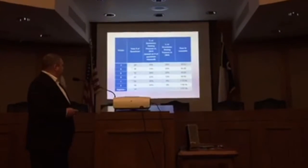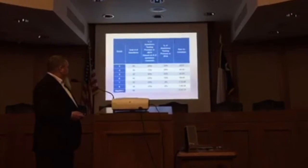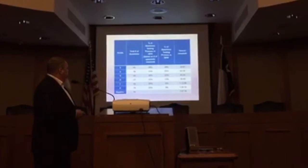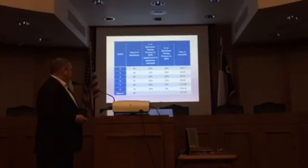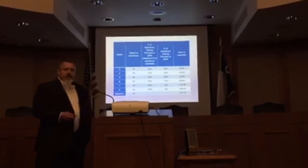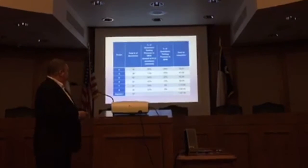So these are the STAAR tests, grades 3 through 8 and Algebra 1. The percent of the questions testing a process or a methodology instead of content. In 2015, they didn't release all the questions, but you can calculate a percentage of what they did release. And you can see 28% in 3rd grade are testing a process or a method instead of true mathematics.